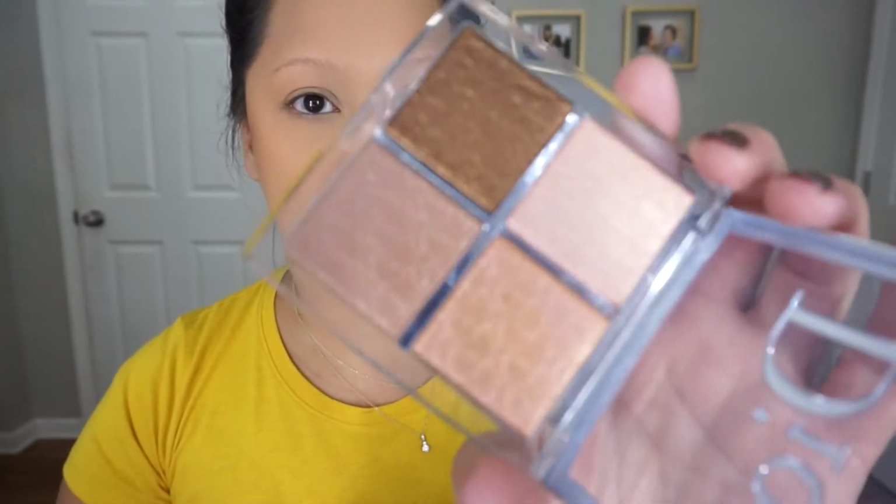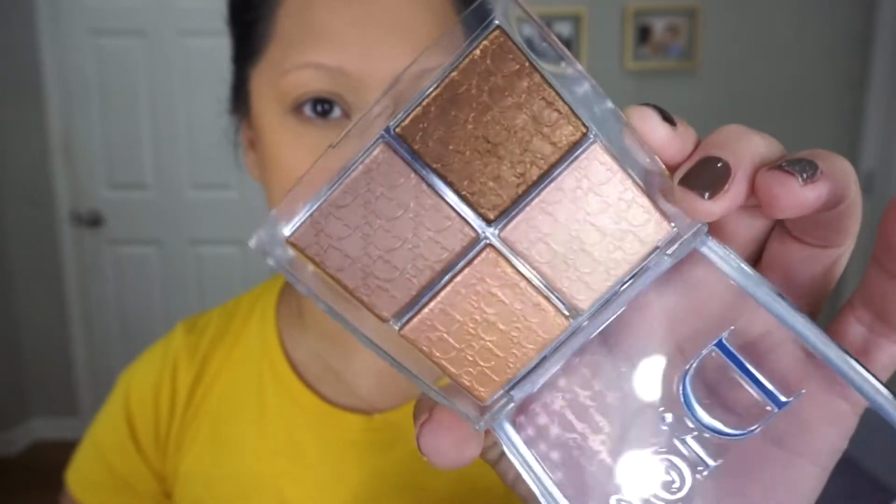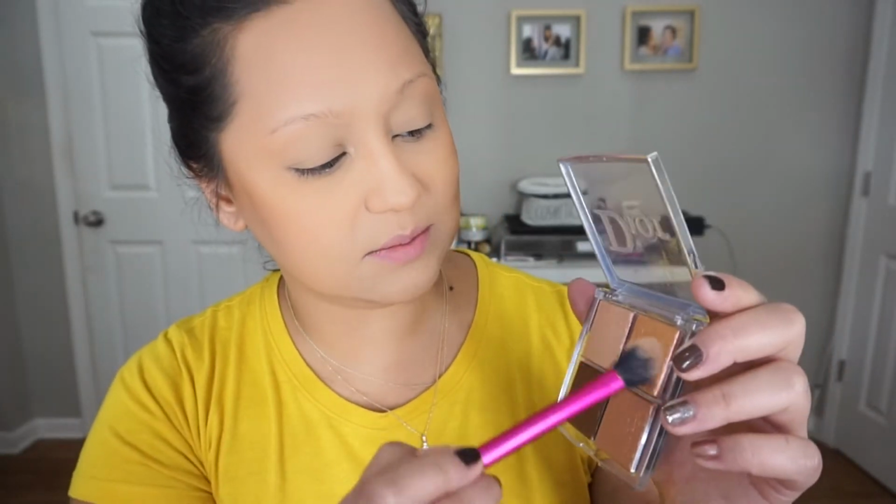I got the Dior Backstage Copper Gold palette at the Sephora Friends and Family sale, and we're going to use that today. I think I'm going to start off by mixing the two top shades.